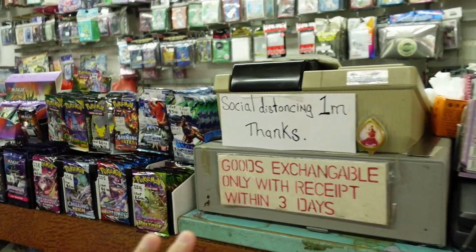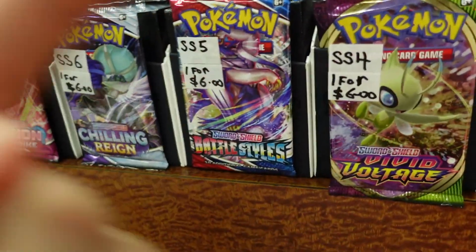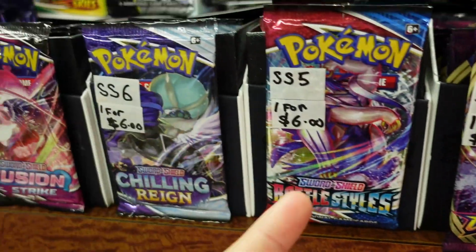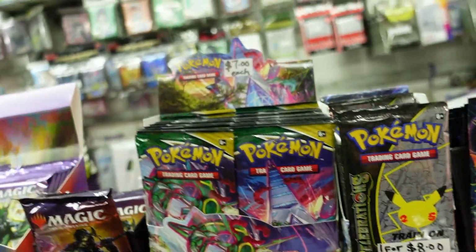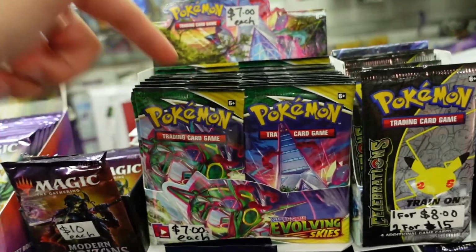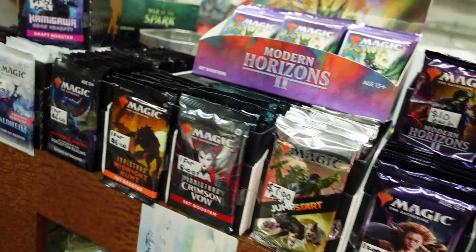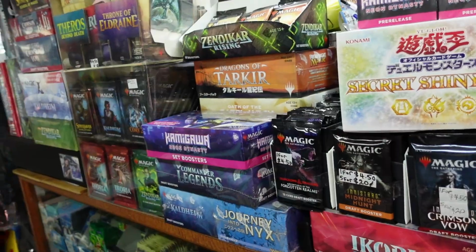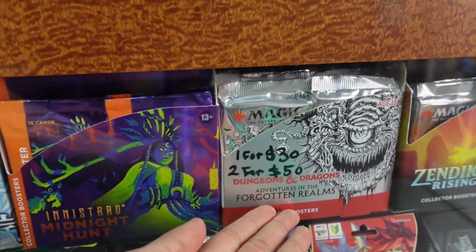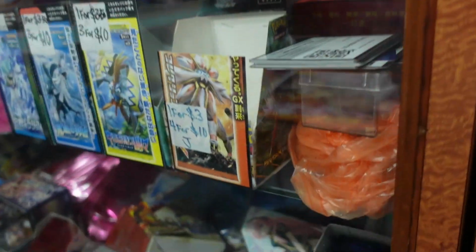All right guys, come check out this area. All right, so this is the cashier, and these are our booster packs. Digimon, Vivid Voltage, 146, Battle Styles, Chilling Reign, Fusion Strike, Shining Fates, Celebrations, and Evolving Skies. I'm definitely getting some Evolving Skies. And this store is well known for Magic the Gathering as well. So they do have a huge selection of Magic the Gathering products, as you can see over here. And over here as well, the uncle told me, for example, this one, one pack can go for $30, two for $50.